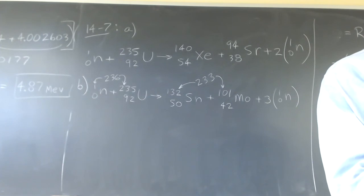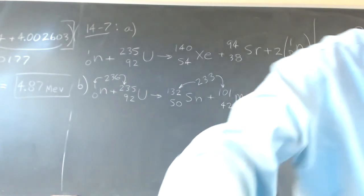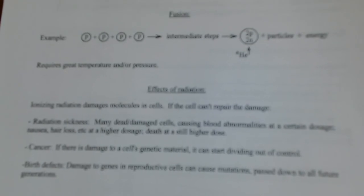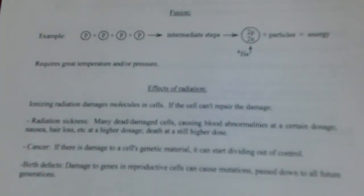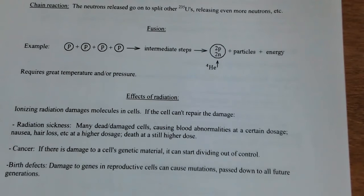A few words about fusion. I think I ought to lift this up some. Come on, sharpen up. Maybe a slightly different distance. This camera's getting ornery. Focus. Okay, got it.